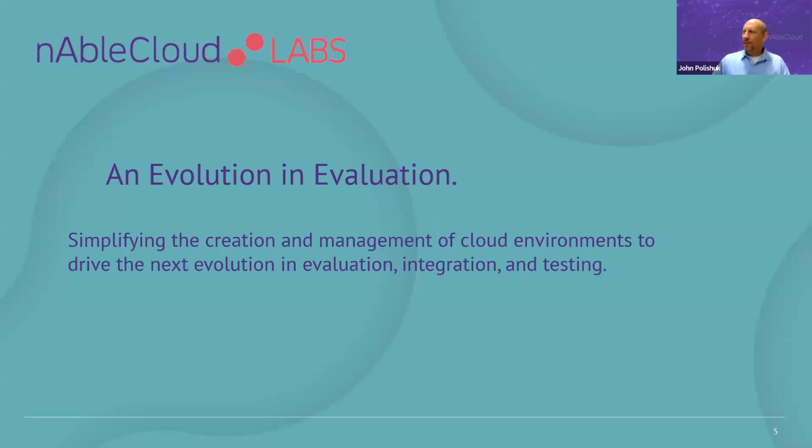So I'm going to start with the Labs, nAbleCloud Labs product. This product really is a full service lab. And again, you're going to hear several things over and over again. I'm going to talk about agnostic. I'm going to talk about being agile and making things happen and being innovative. And we're going to talk a lot about self-service to the business, self-service to the end user. So keep those things in mind.